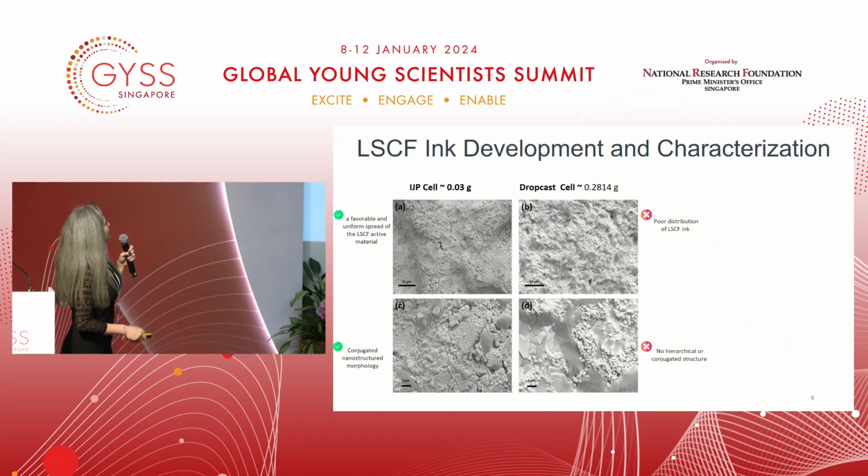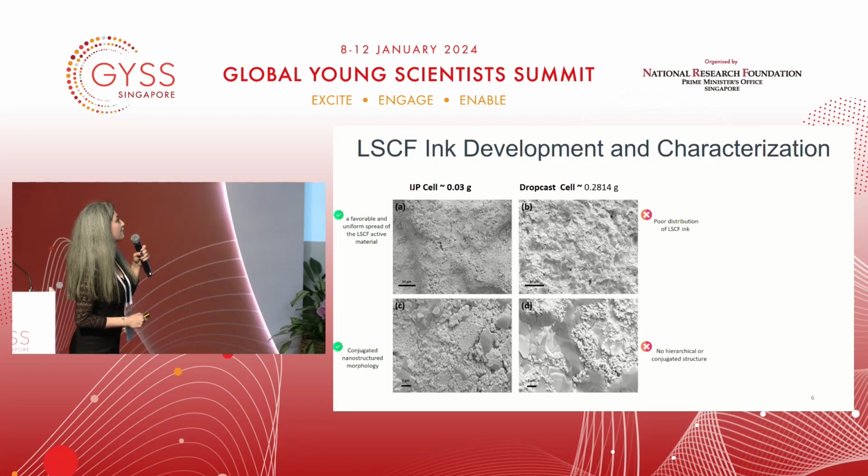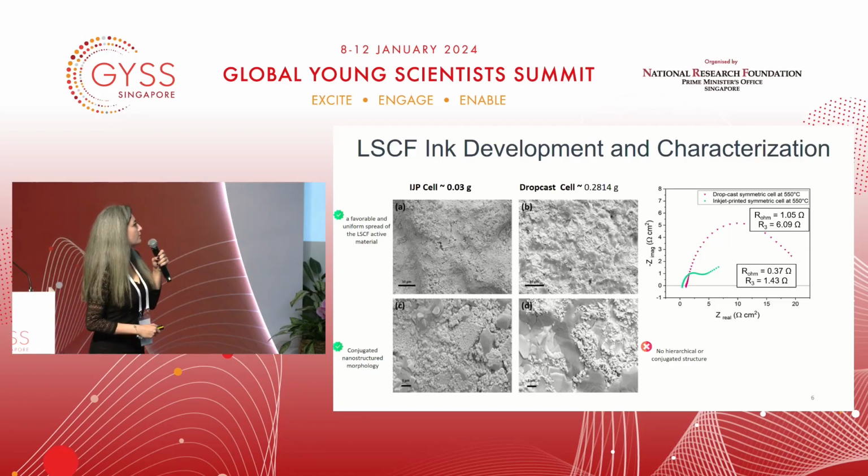Let's delve into the fascinating relationship between the microstructure and the electrochemical performance. Here in the left column, we have the inkjet printed cell with only 0.03 grams, and you can see the favorable spread of the active material. In the higher magnification SEM image, you can see the conjugated nanostructured morphology. Unlike the dropcast one, which evidently has more material deposited but a poor distribution of the active material. This microstructure is also reflected in the electrochemical performance: the ohmic resistance is more than 3 times lower, and the R3, which represents mass transfer resistance and is highly dependent on the microstructure, is more than 5 times lower than that of the dropcast one.